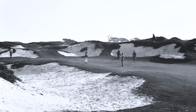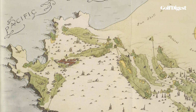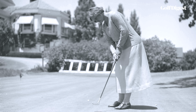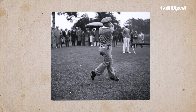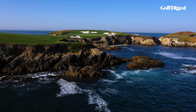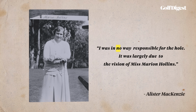Curiously, MacKenzie and partner Robert Hunter, who oversaw the construction of the course, also thought the 16th should be a short par 4 rather than a par 3. And early listings of the course actually listed it as a par 4, but Hollins was the founder of Cypress Point, and it was ultimately her decision. As he and Hunter examined it, and saw enough other people demonstrate the carry across the cove, including professional players like Bobby Cruikshank and Tommy Armour, they began to understand the beauty and strategic complexity of the hole as a par 3. It had both penal and heroic elements. In fact, in later years, MacKenzie gave Hollins full credit for the brilliance of the 16th hole.